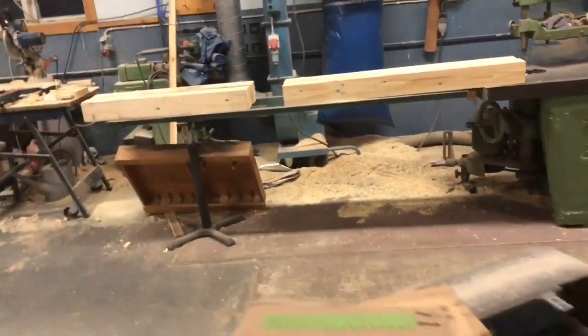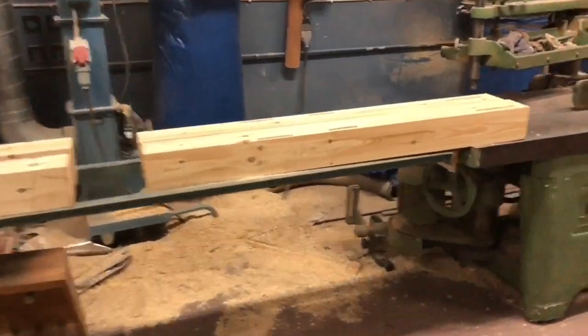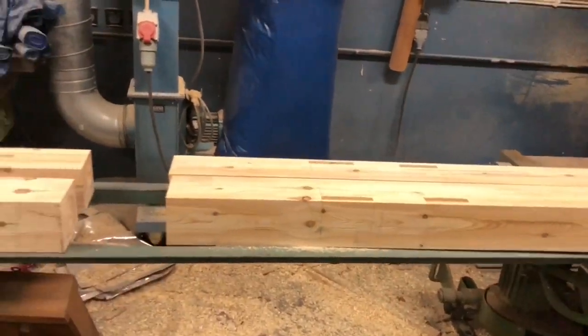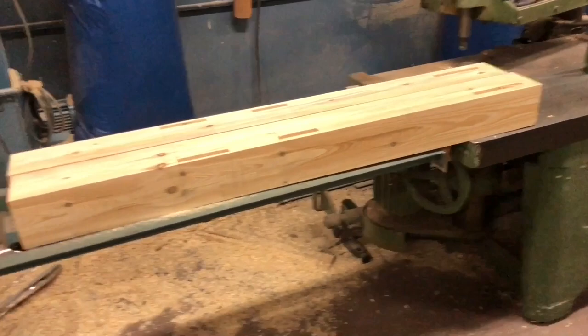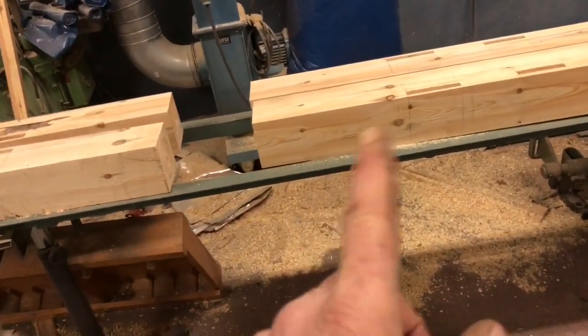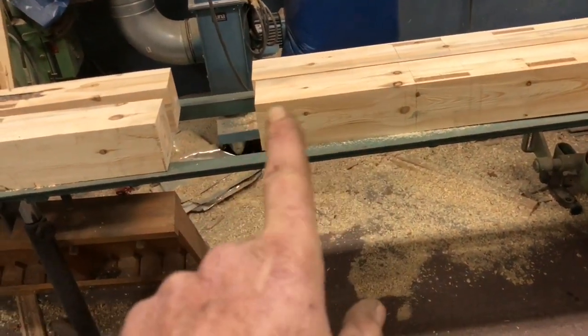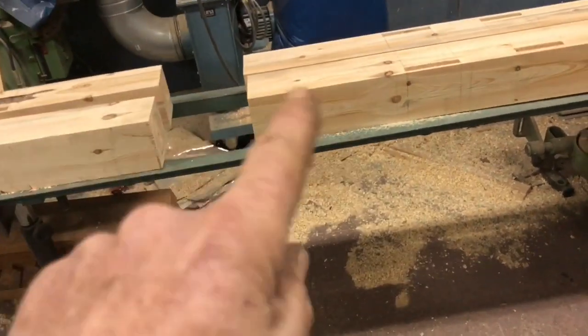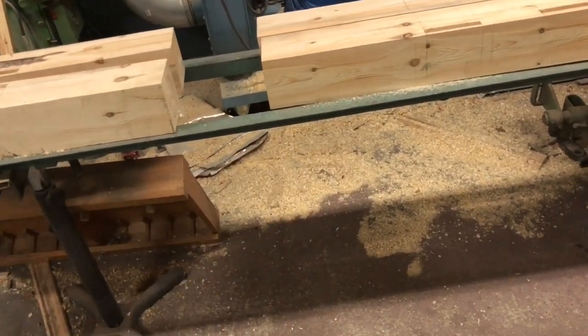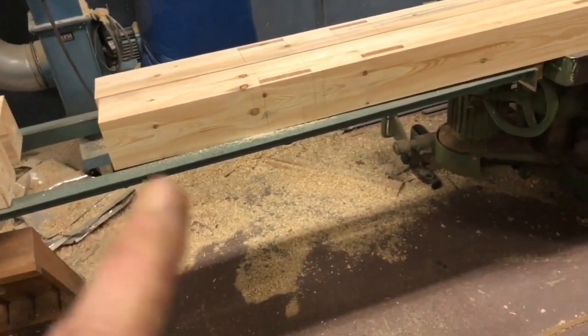And then we're going to decide on how ornate we want the posts. Now, I would like to spend three or four days just on these with the details. I would like to have put a lion's foot on the bottom. I say put it on, carved it out. I don't have the time to be able to invest.